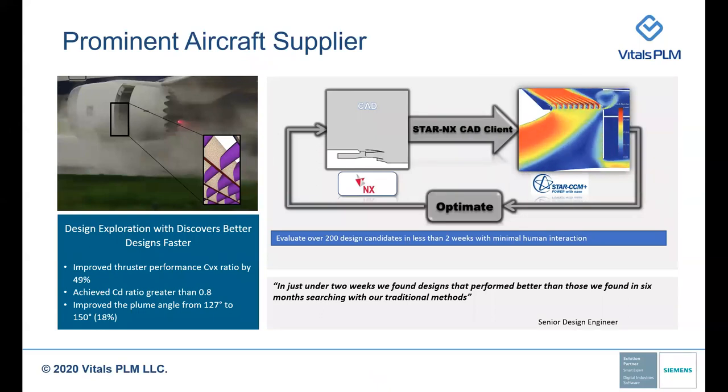This is again the example we have seen before, repeated to demonstrate the need for innovation. So here, for the CAD parameterization, NX is used, and for flow simulation, STAR-CCM is used, and these are seamlessly integrated with the optimization software called Optimate to evaluate more than 200 design candidates within a time of 2 weeks to get a better design, which gives an improvement of 14% in the thrust performance, at the same time improving the plume angle from 127 to 150 degrees, which is an 18% improvement.